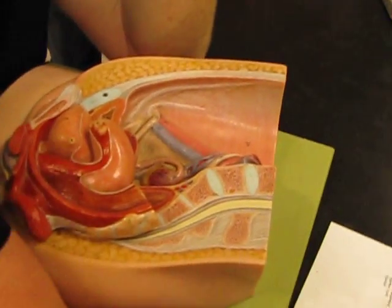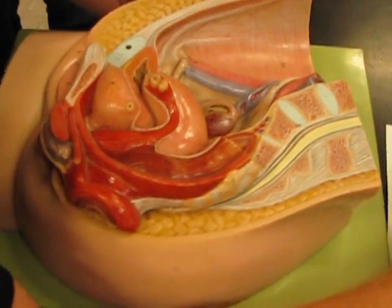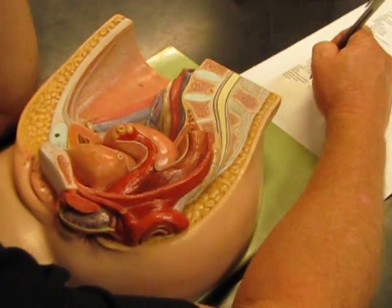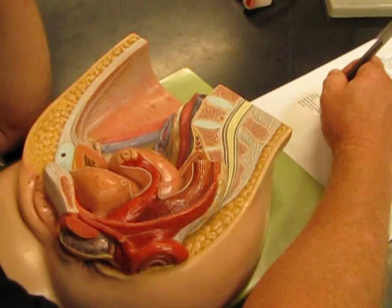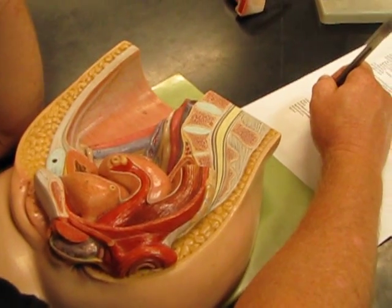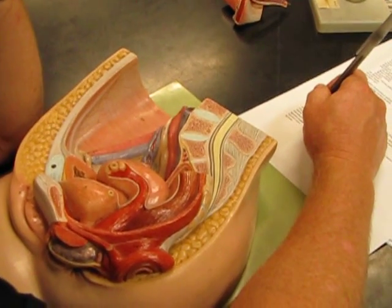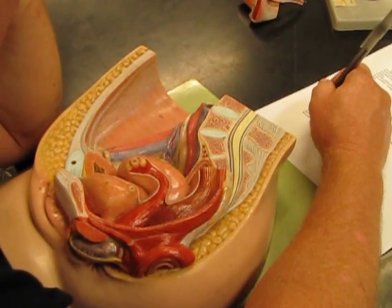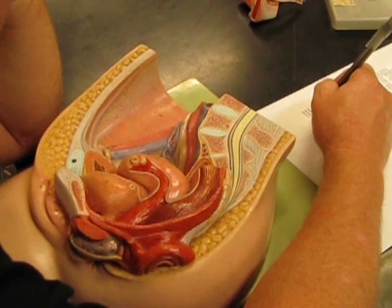The suspensory ligament, I'm just going to use broad ligament on this. So I'm not going to do suspensory ligament. It doesn't show on this model. Infundibulum, these truncated weird. I was supposed to have ovarian ligament, suspensory ligament, round ligament.